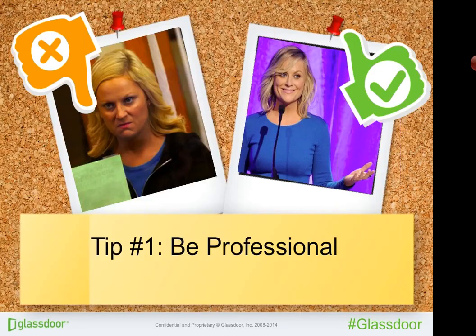It might feel very frustrating to get a bad review, and you might have a knee-jerk reaction. You might feel like this version of Amy Poehler here on the left, where she's grumpy and angry. I know I feel like this sometimes in my job. I know we all do. And it's important to not let this face shine through in your employer response. Remember that you're speaking on behalf of your own company, and you need to be more like this, where she's poised, gracious, and she's presenting.